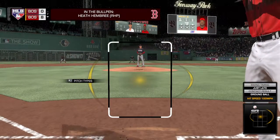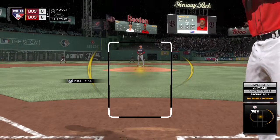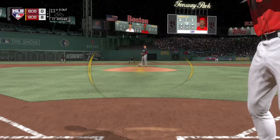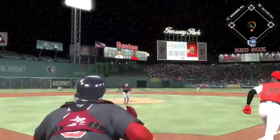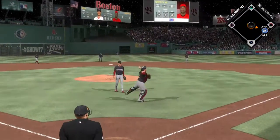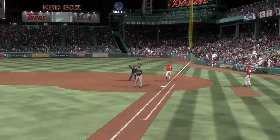Right-hander starts to loosen up in the bullpen now. Leading off for Boston. Into the windup and the pitch. Ken Griffey Jr. A swinging bunt out in front of the plate. And he's retired here, 1 away.